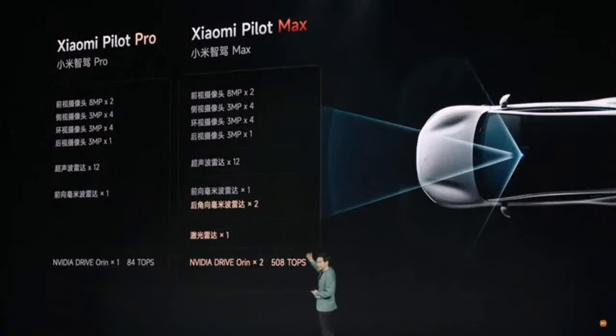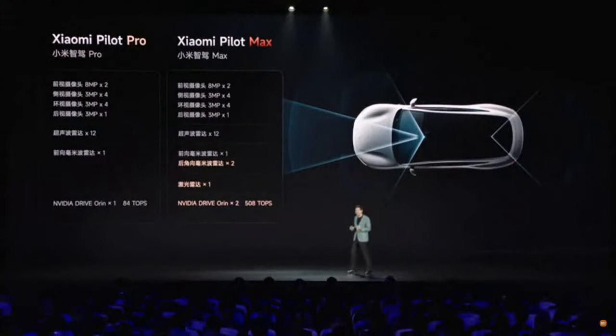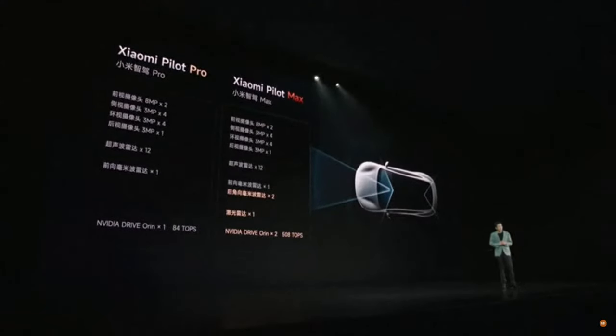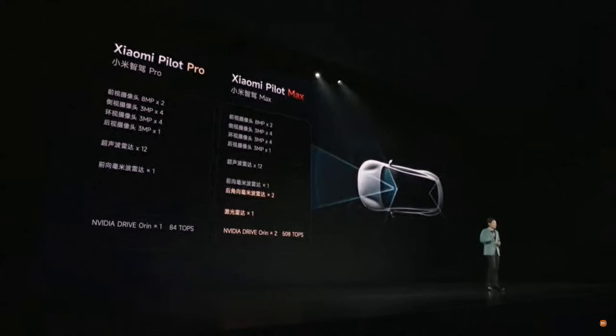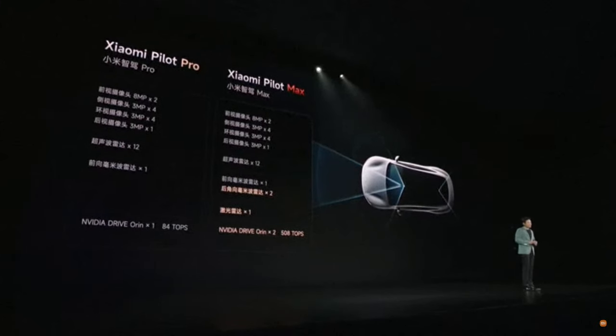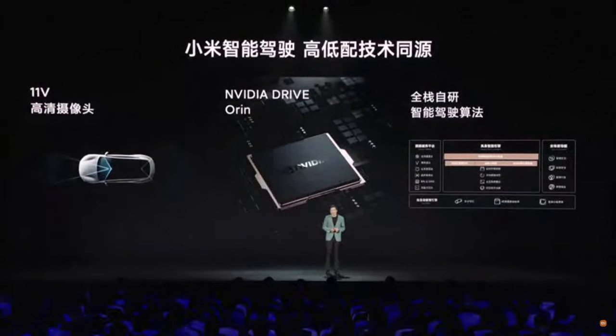We have two models, the Xiaomi Pilot Pro and Xiaomi Pilot Max. Pro is a purely visual solution, while Max is vision plus LiDAR. Tesla uses a pure visual solution. But in China, because of the lag, we actually have to do two solutions in parallel. Maybe in the future, we'll all enter the pure visual solution stage. Here, I want to tell you, we do two solutions. We follow several principles. First, same technology for various configurations.